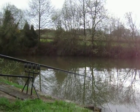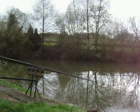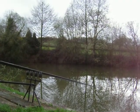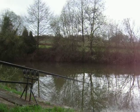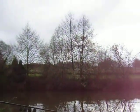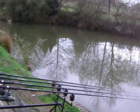Okay, here we are. Now it's Monday, so I plan to fish till Thursday. Got everything I need. Using my original 4 rods I got last year. I'll just show you the gear. Excuse the wobble. No, that's me.